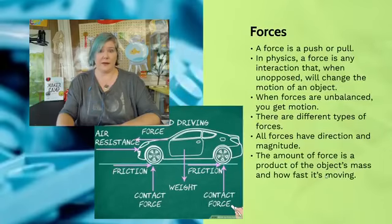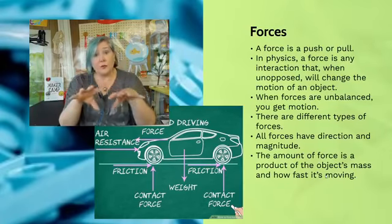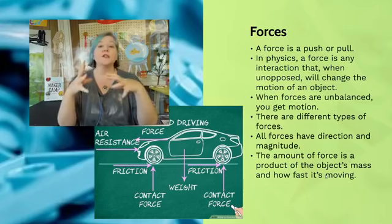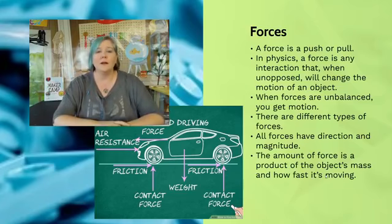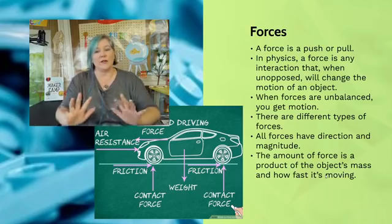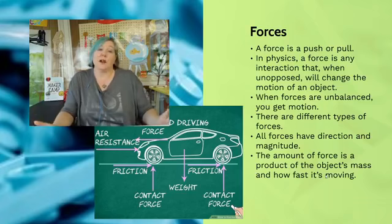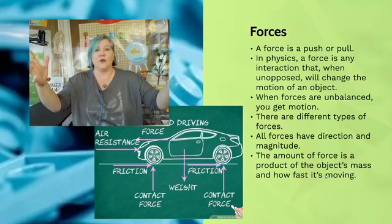Let's talk about the science here. To get a Lego car to move using only air, you need to use forces. And a force is just a push or a pull, right? So you push a chair across the room, that's a force. You are applying a force. In physics, a force is pretty much any interaction that, when it's not opposed, will change the motion of an object. So the chair is sitting there still, you push it, that's a force, right?